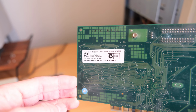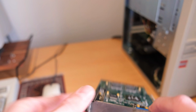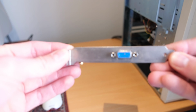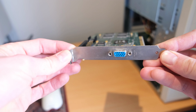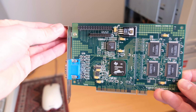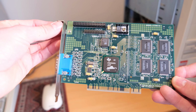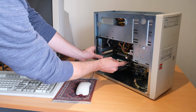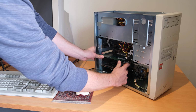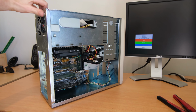The model number that was given to this unit is the CT6610. On the back of the card is just the serial number, and this card supports DirectX 5 and OpenGL APIs. Found this thing sitting in a box at a PC recycler while visiting a place out of town, and I had to pick it up because I've never seen a Creative branded video card before. So now's the time we have a look into it.